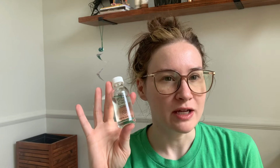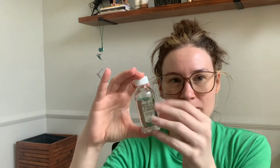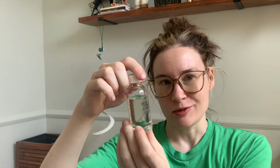It is $12, and on their website they promote it as the perfect travel cleanser bottle, and it pretty much is. I took this on vacation in May, and because it's in a nice bottle, it's not going to split open, and it has a twist top, so I don't have to worry about it leaking. So I was like, well, this is totally perfect. If you get an actual standard size with a pump, it is $36. So that's a huge price difference.